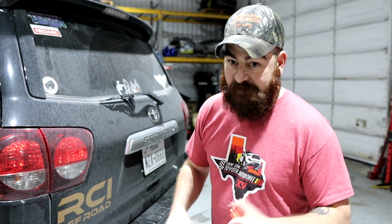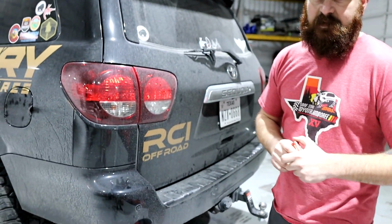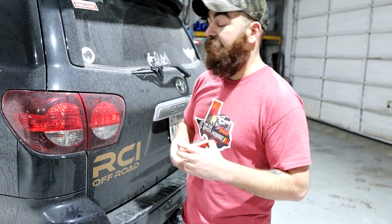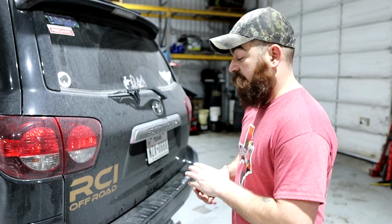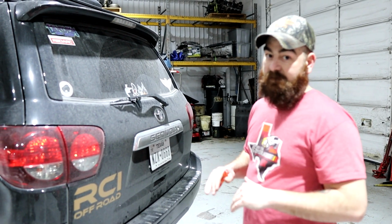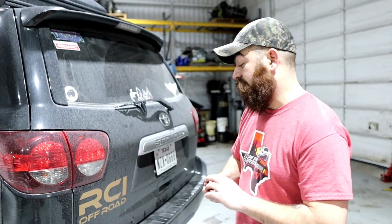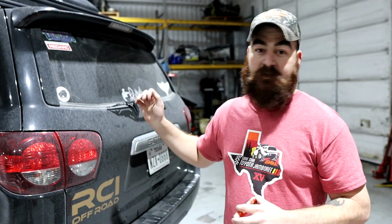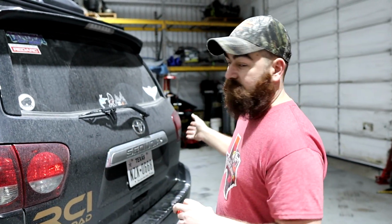Right now I don't have a spare tire, and where the spare tire typically goes, underneath the bottom here, we will be doing a long range tank. I know a lot of people have been asking for that as well. So we will be doing a very tucked up, very clean and slim bumper back here with dual swing outs for your jerry cans, propane tanks, water tanks, whatever you want to put, as well as your spare tire.